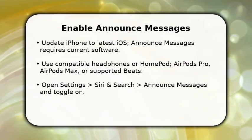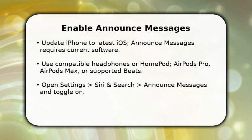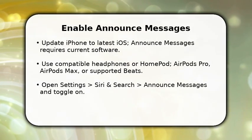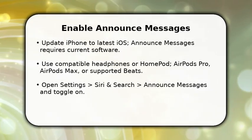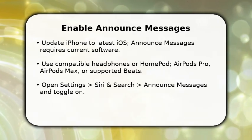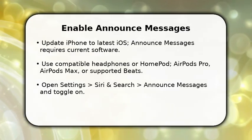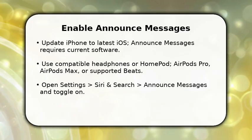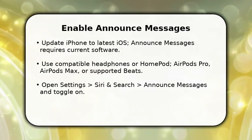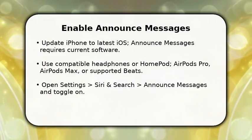You'll start by turning the feature on and confirming compatibility. First, check your iPhone is updated. Once done, pair your AirPods or HomePod. Then open Settings, tap Siri and search, and enable Announce Messages. Make sure Announce Messages is allowed for notifications and that your device isn't in full Do Not Disturb mode. This gives Siri permission to speak incoming messages through the paired audio device, and it prepares everything for the actionable steps that follow.